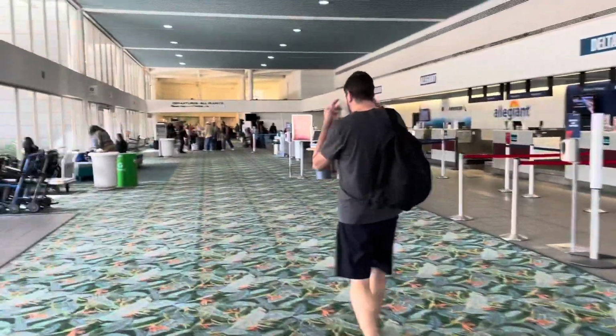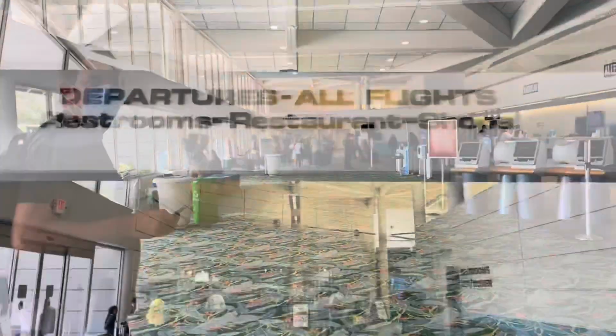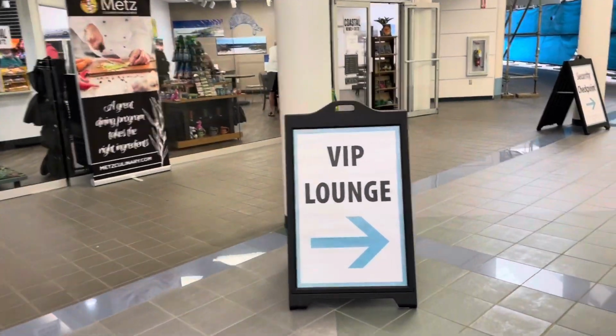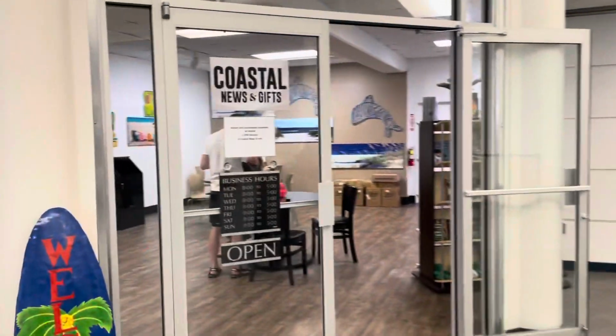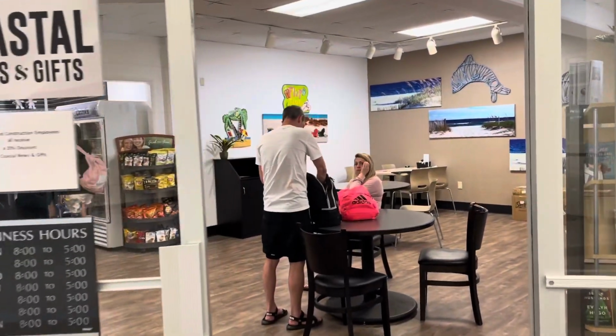Good aircon in here, by the way. Right, that was the quickest check-in ever, considering how many of us there were. There were about 13 desks open, so good job, Melbourne. Right, so we have a shop over here to the left and the VIP lounge over here to the right. At the moment, the lounge is actually before security. Let's have a quick look in here, shall we?